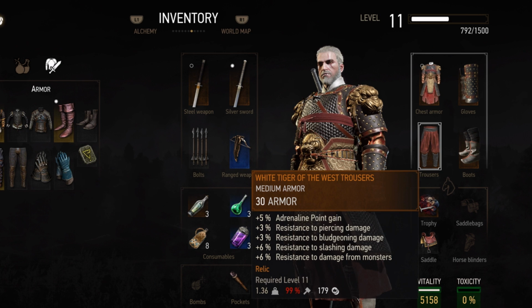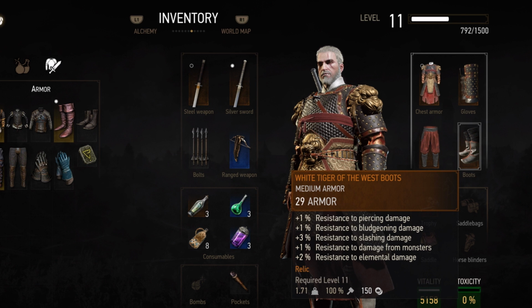The armor set's trousers provide an armor rating of 30, along with a 5% adrenaline point gain, a 3% resistance to piercing damage and resistance to bludgeoning damage, a 6% resistance to slashing damage, along with another 6% resistance to damage from monsters. The boots offer a 29 armor rating, along with a 1% resistance to piercing damage and bludgeoning damage, a 3% resistance to slashing damage, another 1% resistance to damage from monsters, and a 2% resistance to elemental damage.